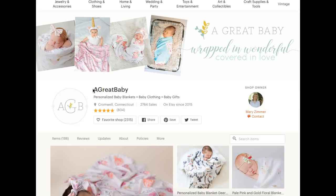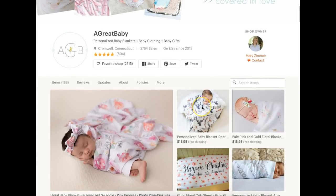Obviously, if somebody Googles your shop name, it needs to come up, or your website needs to come up, your Etsy shop needs to come up, your Amazon needs to come up. So that is priority, but then the second priority for Google at least is this line. So you have some great keywords here that will flag the Google search algorithm, and that will allow you to get some traffic, not just from Etsy, but also when people are searching on Google. And that's a nice organic way to be found on Google.